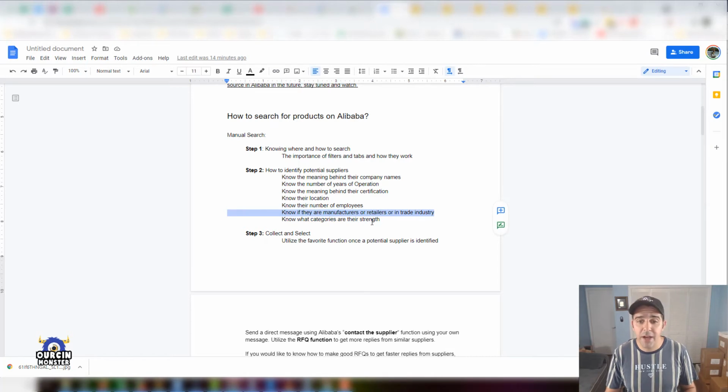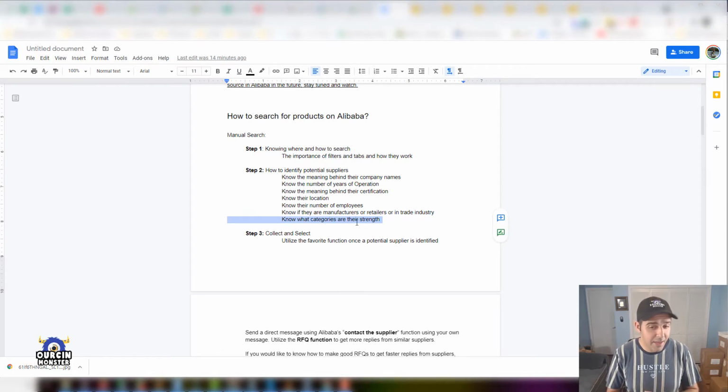Know if they are manufacturers or retailers or in the trade industry. This is something that I explained. Know what categories are their strength. Like I said, the category that they're selling the most, or really branding themselves, is something that is very important, for the reasons that I explained earlier.